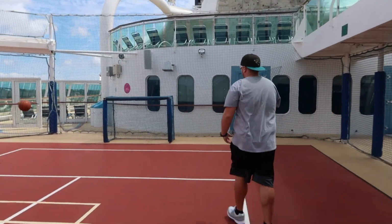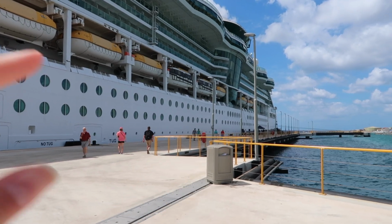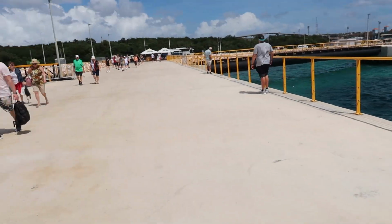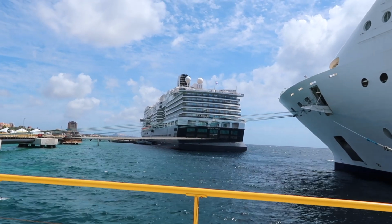Nice. We're off the ship. That's where we came off at, right about there. The sun's really bright, so I hope I'm pointing in the right spot. And then we came here, and now we're on this little pier that we pointed at earlier. And there's a Holland ship in.